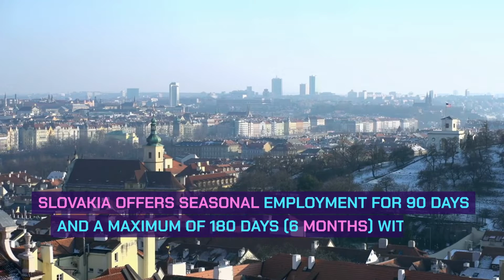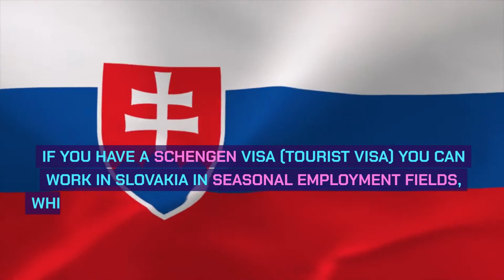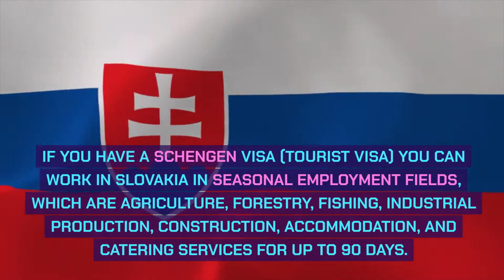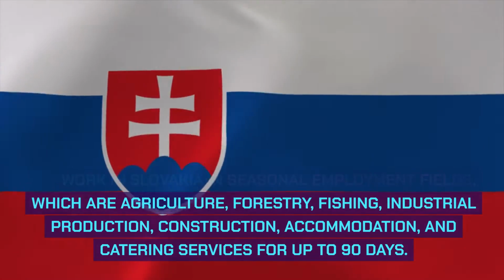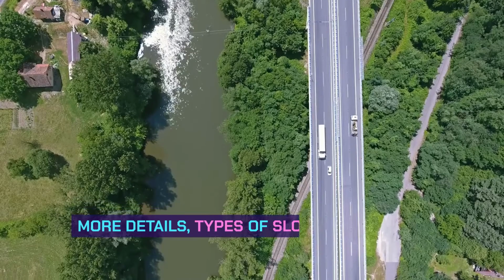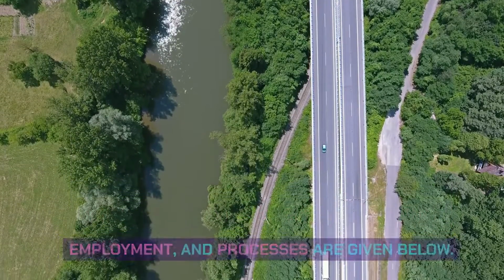Slovakia offers seasonal employment for 90 days and a maximum of 180 days, 6 months within 12 months. If you have a Schengen visa, you can work in Slovakia in seasonal employment fields, which are agriculture, forestry, fishing, industrial production, construction, accommodation, and catering services for up to 90 days. Applying for a Slovakia work permit is free of charge. More details, types of Slovakia seasonal employment, and processes are given below.